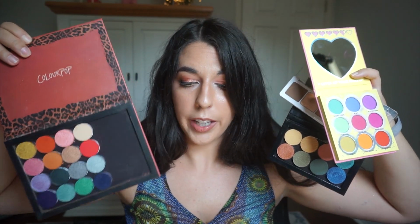But yeah, that is my update. I don't know if it's really an update or just my new rotation for my rotating palette series that I am doing. Let me know if there's any palettes in here that you'd like to see either a dedicated look with, a dedicated video on, or if you just want to see more pandos or palette bingos like I've been doing. But that is it. That is everything.